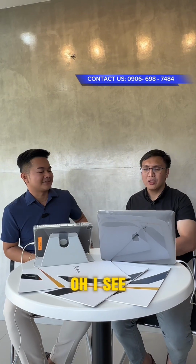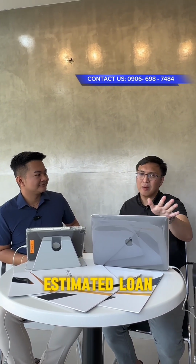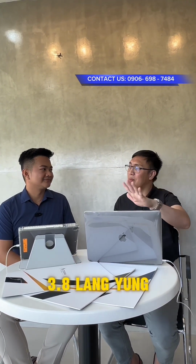Oh, I see. So, from the 15% down payment, imagine kung yung estimated loanable amount mo is nasa 85%, no? Na nasa 3.8 lang yung malaloan mo. So, kung let's say stretch niya din up to 20 years, parang nasa 23,000 lang yung monthly amortization niya, no?